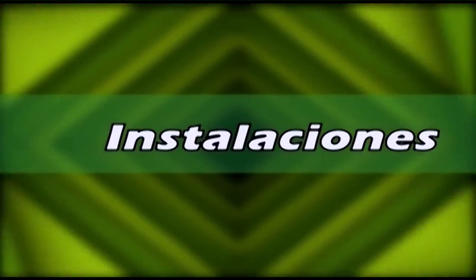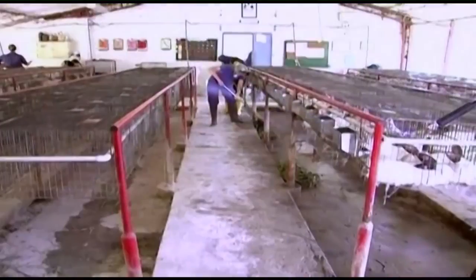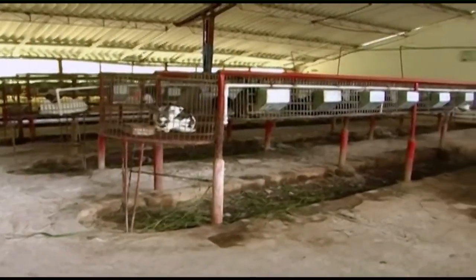Facilities. When we talk about facilities for a productive unit of rabbits, we must take into account the agroecological zones, location, regarding the position of the sun and prevailing winds of the area. For this unit, we have our barn divided in two sections. One is related with growth and development of the rabbits, and the other one for reproduction.